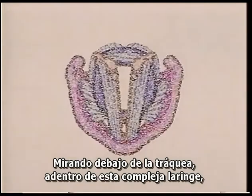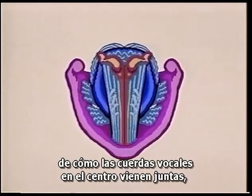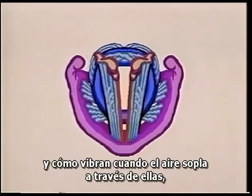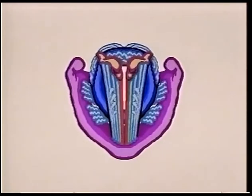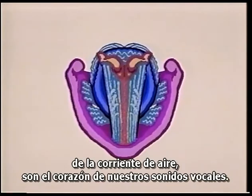Looking down the windpipe, down inside this complex larynx, we can see a clearer picture of how this valve closes and opens, and how the vocal folds in the middle come together and vibrate when air blows through, just like blowing air through a pair of closed lips, and separate to allow air back in. The vibration of our vocal folds, the rapid chopping of the airstream, is the heart of our vocal sounds.